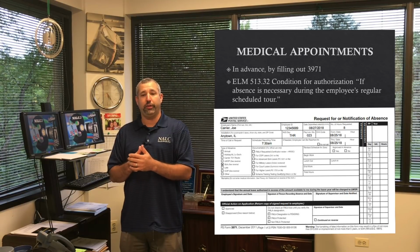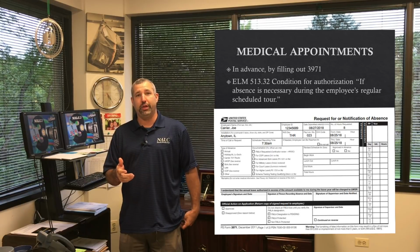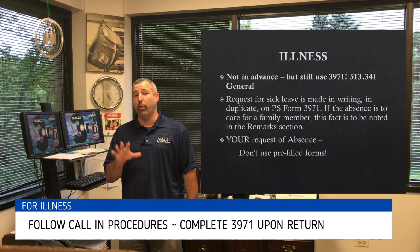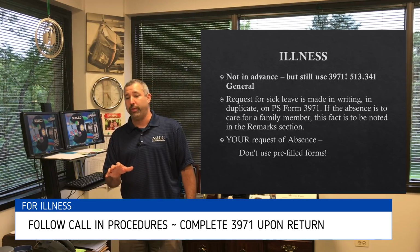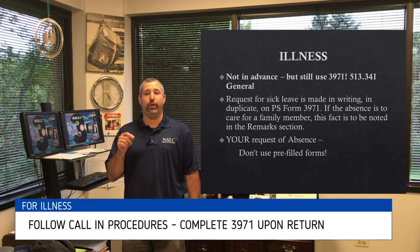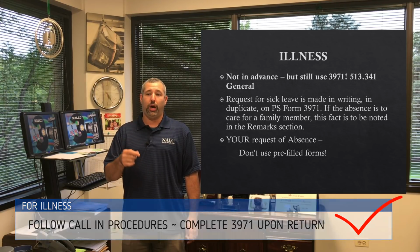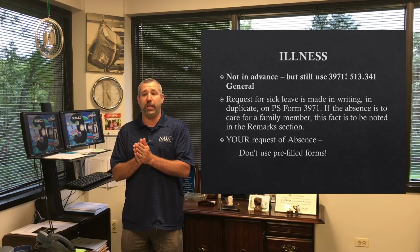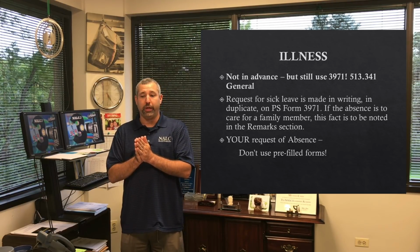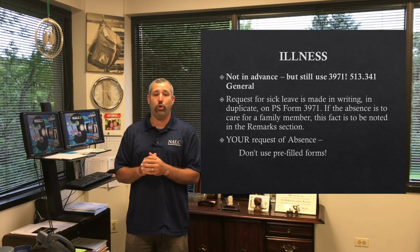The next reason to use your sick leave is for illness. Now, illnesses are not in advance, but we still use the 3971. It's still the control document. That's still the form that you fill out to request absence upon your return. And it is also addressed in the ELM. Request for sick leave is made in writing in duplicate on a PS Form 3971. So make sure you do that upon your return.